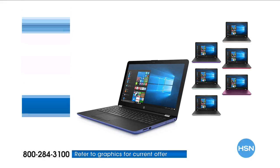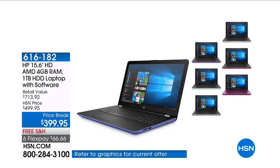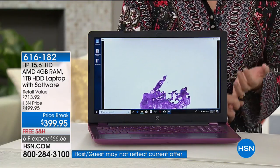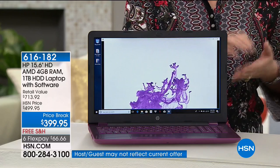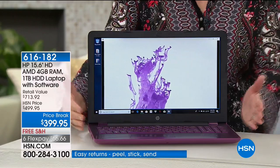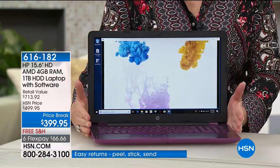Do you have a youngster who's been needing a new computer? Guess what? This is as good as it gets for these features. And you want these features. Yeah, these are the things. You want the power, you want the memory, you want the speed, you want the dependability of HP, the warranty, all of that. The software, guys, costs more than the computer.